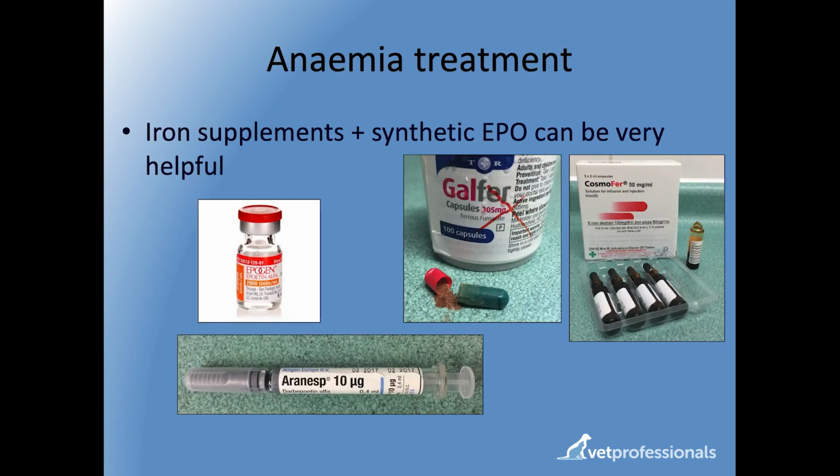Anaemia associated with CKD can be treated and can be treated very effectively. For some cats, iron supplementation is needed because they have become a bit iron deficient. But for those cats with really severe anaemia, the mainstay of treatment is giving a synthetic form of that erythropoietin. And I tend to use most often darbepoetin, which is the syringe at the bottom, Aranesp, because that firstly needs to be given less frequently than other forms of erythropoietin, such as the Epogen shown above it, once a week versus 2 or 3 times a week, and also is less likely to induce some of the side effects that we can sometimes see with these medications.